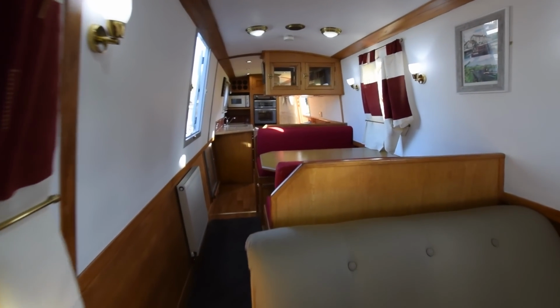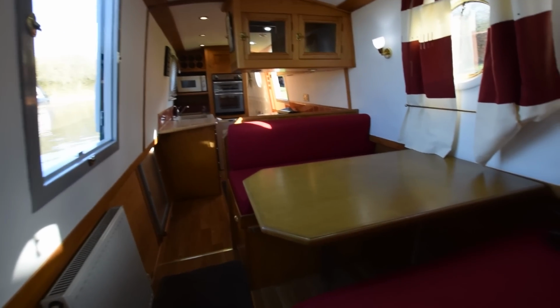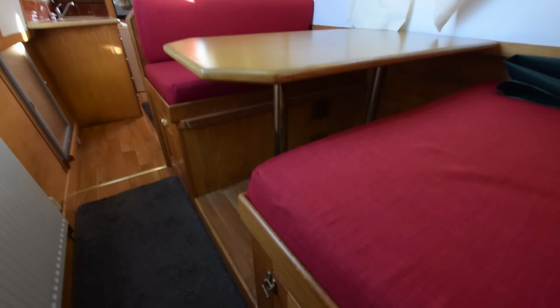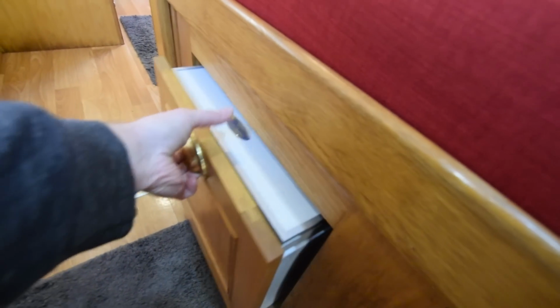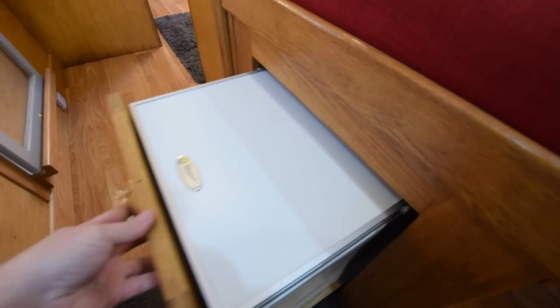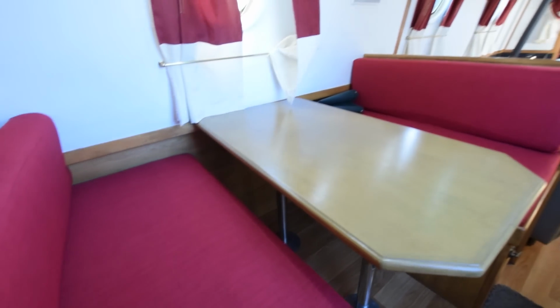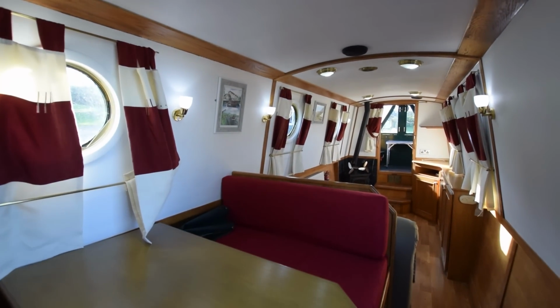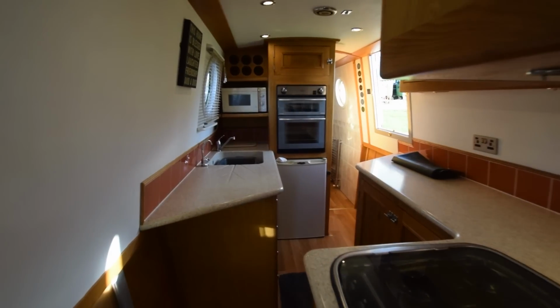Dinette seats 4, it's 6 foot and converts into a spare double when needed. That has the other side hatch opposite. There's a cupboard on this side accessing quite a lot of under bench storage, and then in this drawer over here is a 12-volt Shoreline freezer. All of the curtains have been matched to the boat. It's a nice little feature with all of the matching upholstery as well. Before we move into the galley.